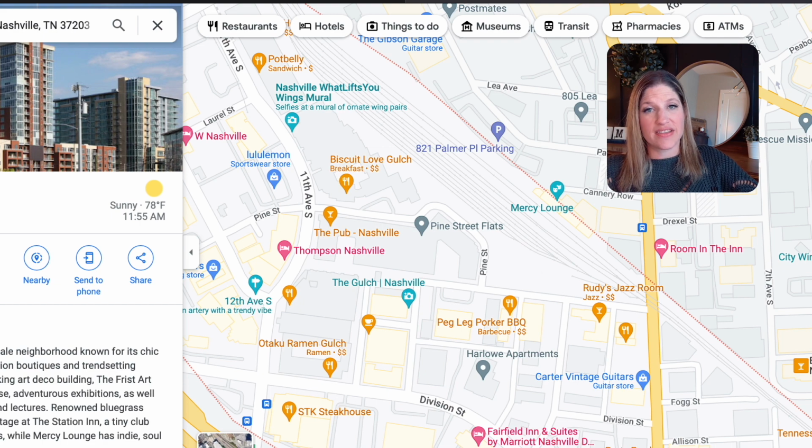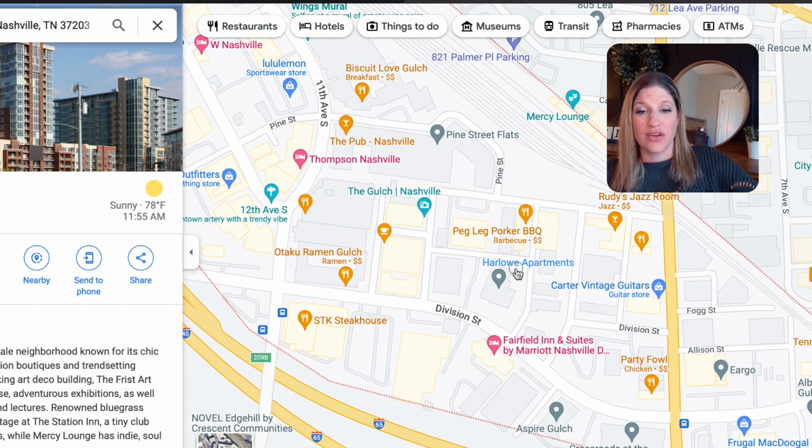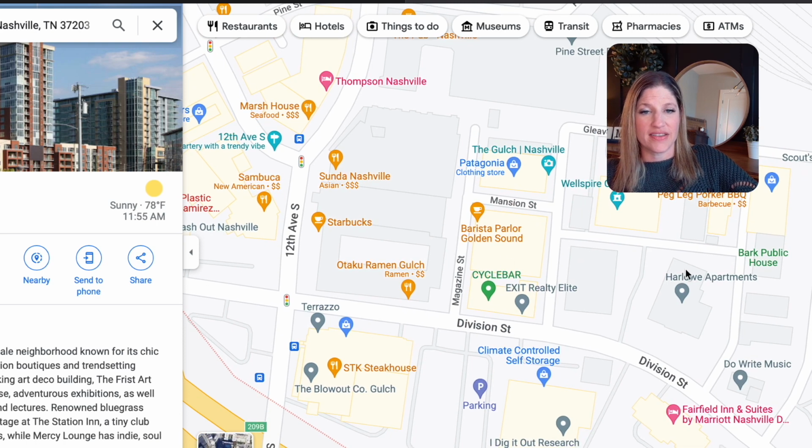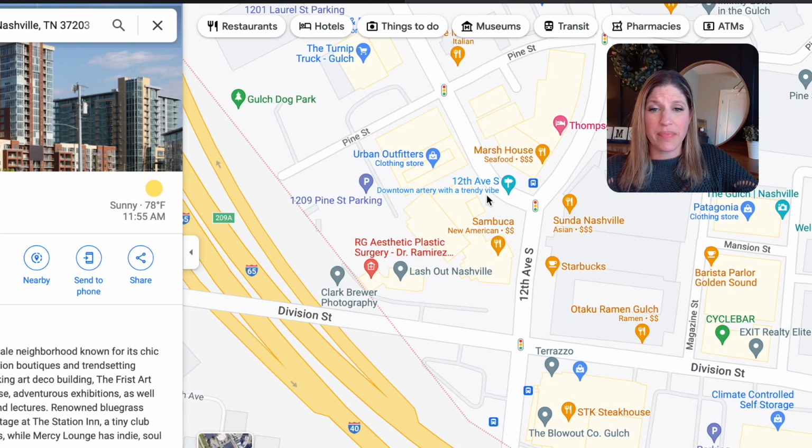So really one of the best things to do is I just encourage you to go onto Google Maps. This is one of the best ways to kind of explore an area and see if you like it and just pop in the Gulch. And you can just kind of zoom in and see. You see there's cycle bars, there's lots of pet stores.